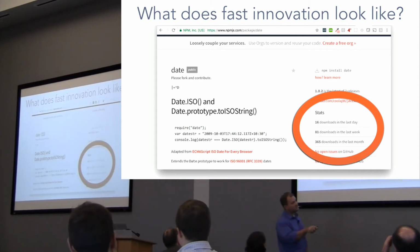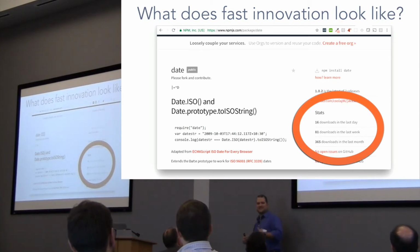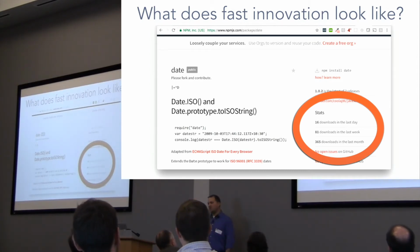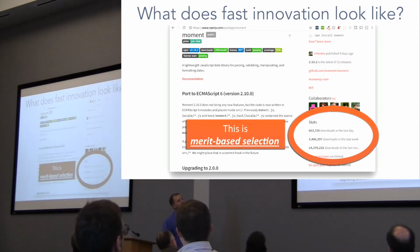Stats. 365 downloads last month for this one. If somebody downloads 365 times my stuff, I think that's awesome. In NPM, that is basically his friends and neighbors. All right? So if only your buddies are downloading your library, it's probably not the best choice for me to embed in my enterprise software. If I click on the second one, Moment, 14 million downloads last month.